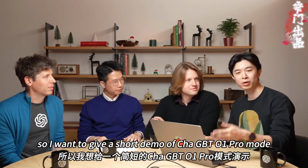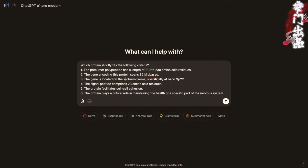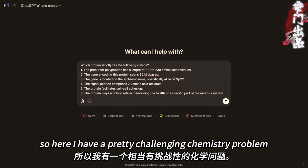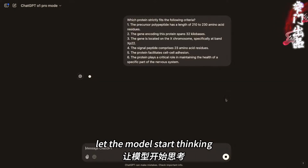Great. So I want to give a short demo of ChatGPT-o1 Pro mode. People will find O1 Pro mode the most useful for, say, hard math, science, or programming problems. So here I have a pretty challenging chemistry problem that O1 preview usually gets incorrect. And so I will let the model start thinking.